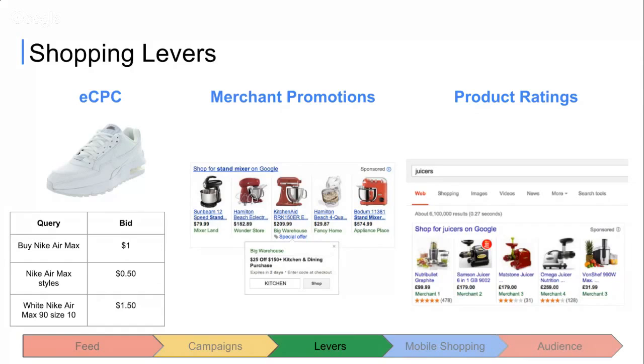Within those queries, there's some of them that are definitely more lower funnel and display much more purchase intent. So for instance, in the example here, if someone searches for Nike Air Max styles, that's still fairly mid-funnel. You can tell they're not quite decided. They know the model they want, but they don't know color, shape, size, and so forth. Whereas if someone is looking for white Nike Air Max 90 size 10, that's very, very specific. And that does signal to us that there's more purchase intent in there. Again, also buy Nike Air Max. It's more of the same. It's got more purchase intent.